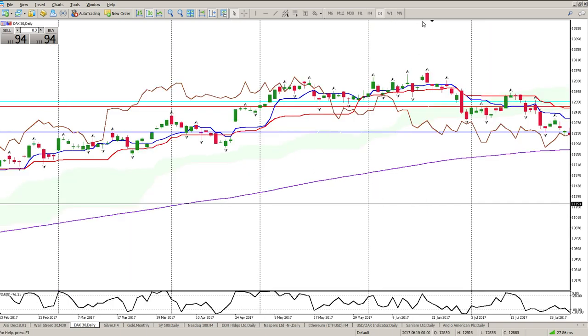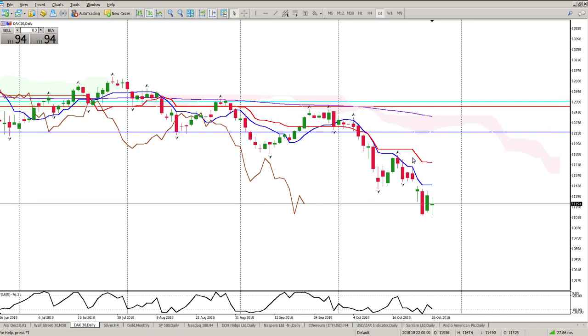If we look at it on the daily, we have a flattened Kijunsen, which is not a good signal for continuation. It is a signal that's brewing to say consolidation before another move down or consolidation for a move to the upside. And that pattern there coincides with this consolidation. So that is a bearish pattern, and we have flat Kijunsen and Tenkansen. So there's a warning bell there.